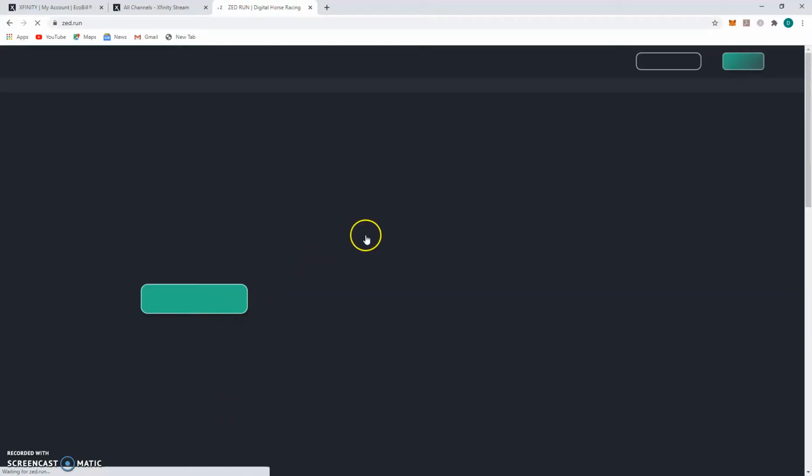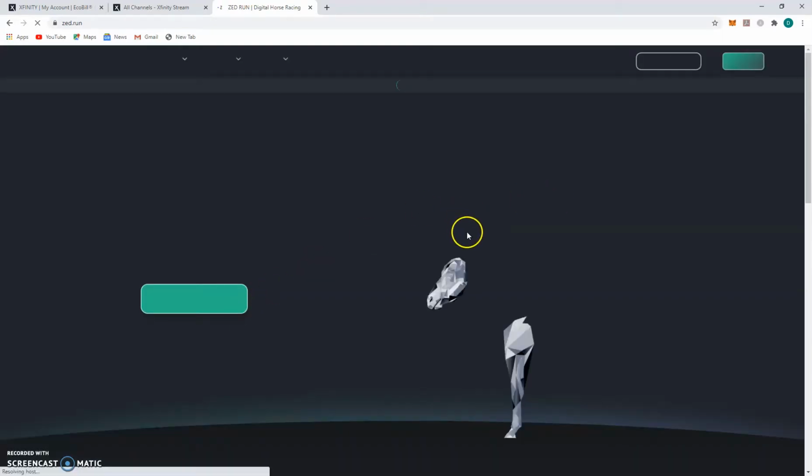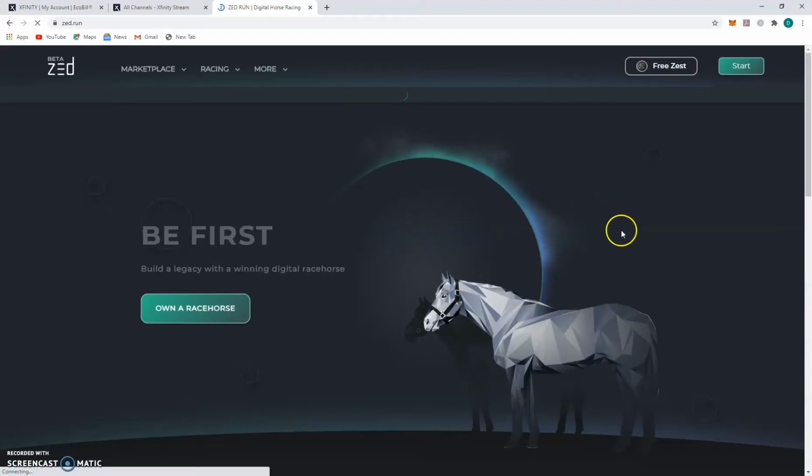Anyway, so I have Zed, quick link here. Already signed into my MetaMask wallet. So, going to Zed Run. Sometimes it takes a minute to upload, but bully. Be the first. Build a legacy.